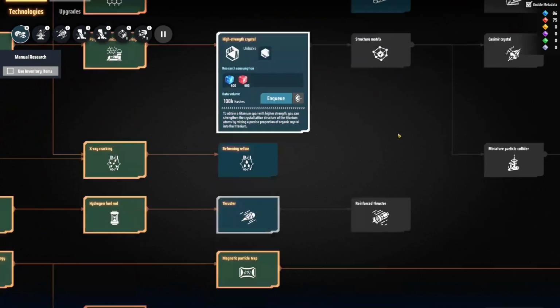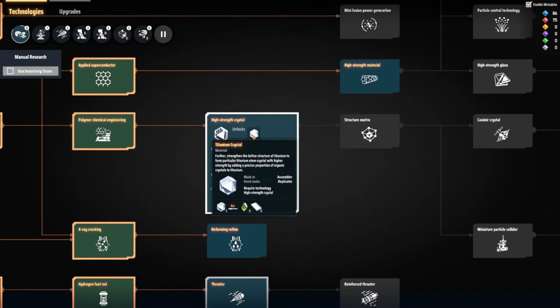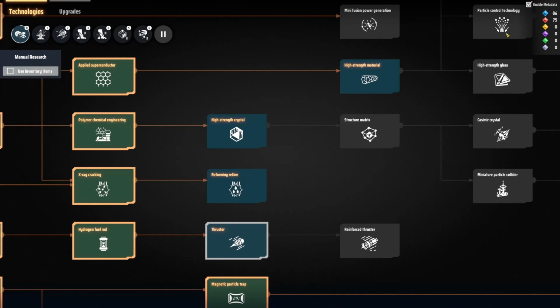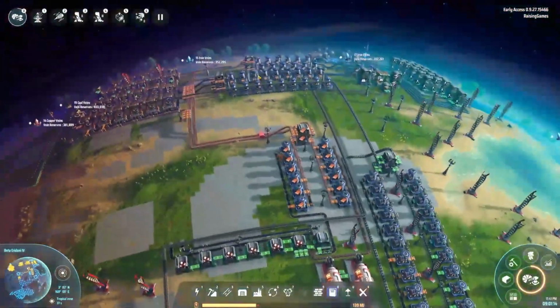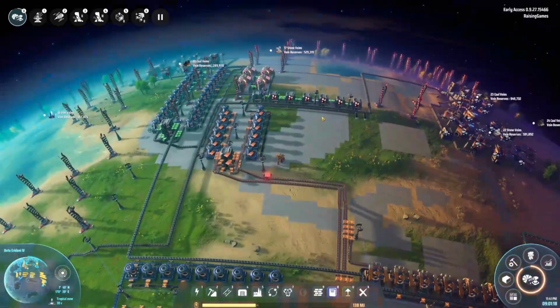So we'll definitely queue some more of these things up. We'll go ahead and get the structure matrix up next, and that's going to require us to get these crystals. Well, it's going to require us to get titanium, and I don't know if you guys remember, but we do not have any on this planet, so we're going to have to go to some other planets soon, which will be fun.